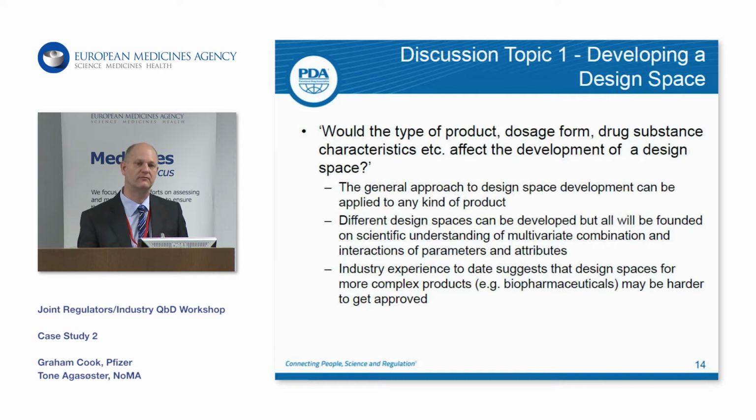So in principle, this general approach that's outlined in the ICH documents we felt could be applied in almost any circumstance. And you might derive different design spaces, but all fundamentally are still based on scientific understanding and a multivariate combination of the interactions of parameters and attributes per the Q8 definition.